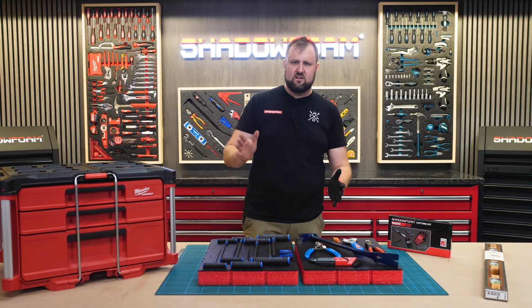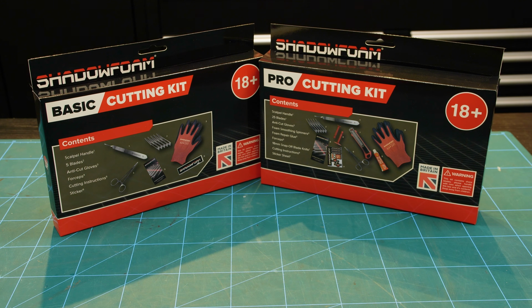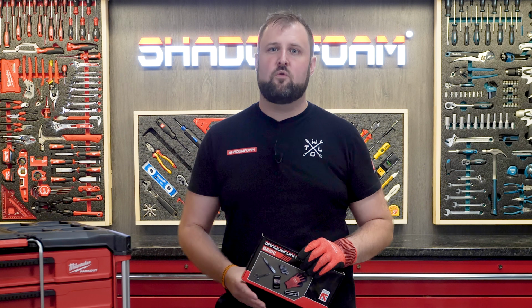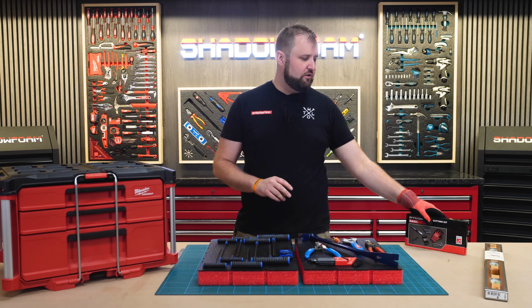So, got my layout sorted, got my anti-cut glove on, and when it comes to cutting Shadow Foam, all you need is one of our basic cutting kits. Now these come free with most orders at shadowfoam.com. We've got this one, and we've got a pro cutting kit with even more stuff in it, and that comes with orders over £120. But all you need is in the basic cutting kit, including the anti-cut glove.